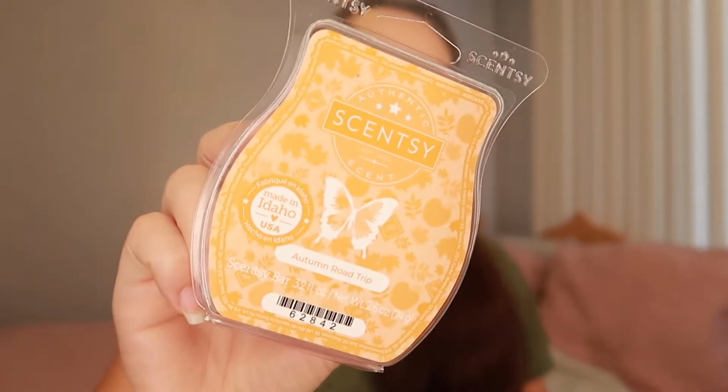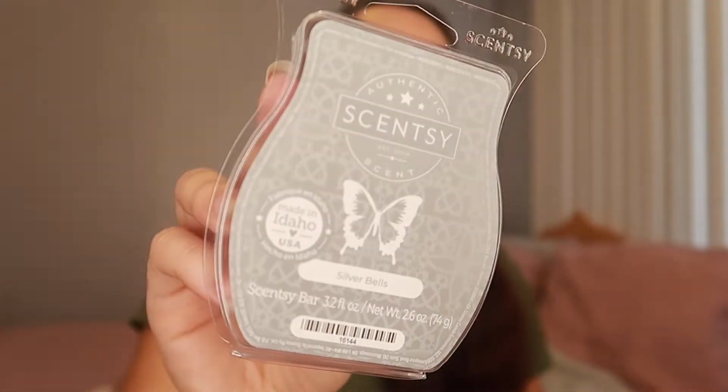We have here Autumn Road Trip, another popular one for fall. We have here Silver Bells. I absolutely love this one. This is a fresh scent, but it is minty. It is also sweet. Oh, I think it's candy cane. I think that's the description. It's candy cane and mint and something else. Oh, I can't remember, but it's such a nice sweet scent. Really, really like that one. Sweet, fresh scent. I really like a lot of the fresh, sweet scents.